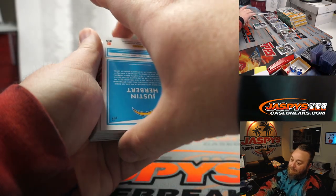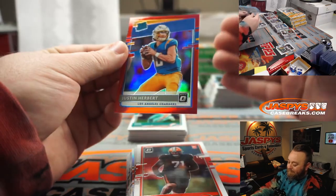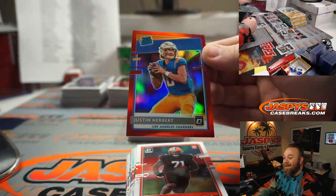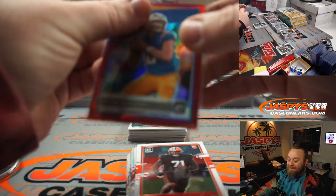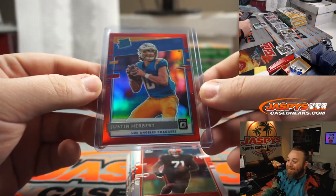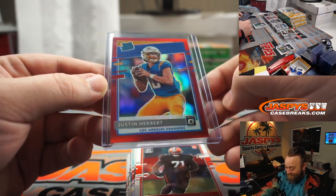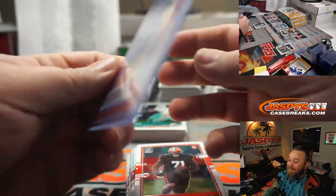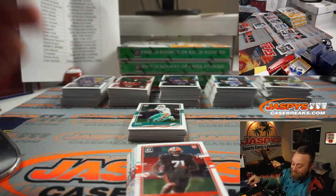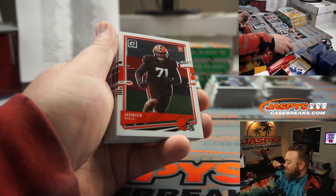Really? Come on. Don't do this to me. Oh, but still. 77 out of 99, Justin Herbert for the Chargers and Adam Jacob. Wow. That's pretty. Woo. Adam, you got yourself a hollow in the first one. It got me for a second there.